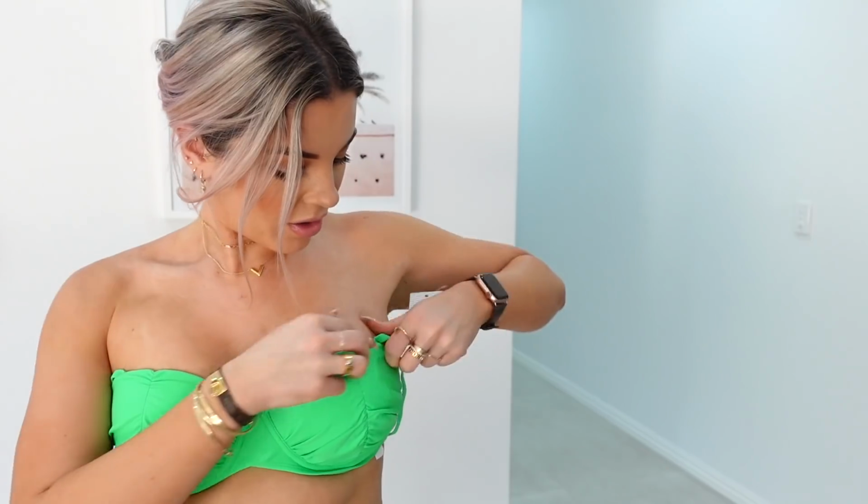I am obsessed. I've got a little try on here. It just sits really nicely on my body. I do normally get a size 12 in bikinis and even undies because I just don't like when they dig in. It's just super unflattering on my body type. Oh my God, I actually love this. It obviously comes with straps, but I just took the straps off because I'd probably wear this strapless. Oh my God, that fits really nice.